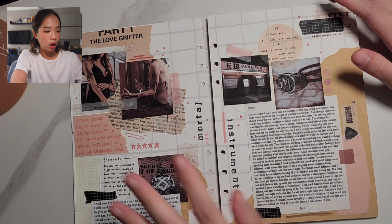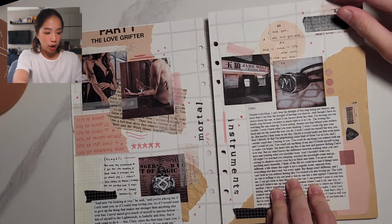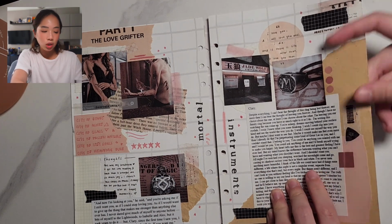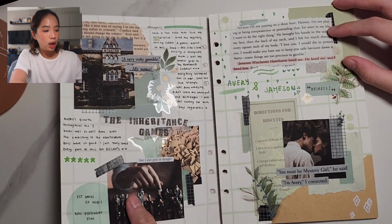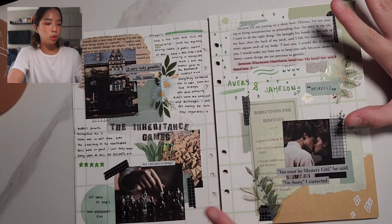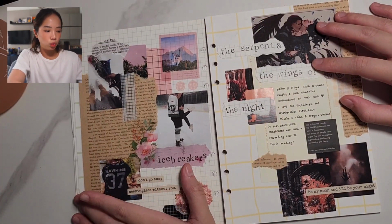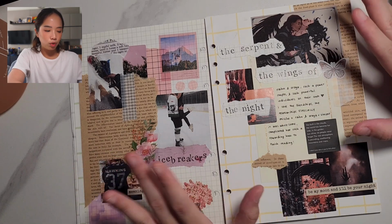It was before I started making book videos, but I wanted to do a spread to commemorate me reading Mortal Instruments. And then The Inheritance Game. So if you guys can see, I do love the scrapbooking style, and I really liked doing this. And then we move on to, I'm pretty sure, 2023 year. It's a little bit mixed up, if you guys want to know.